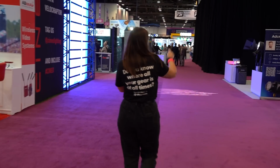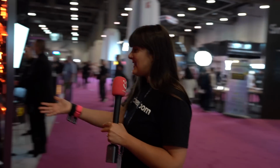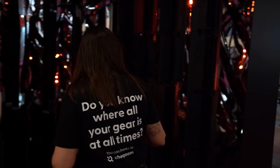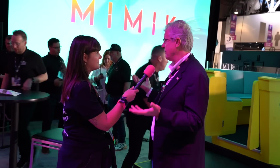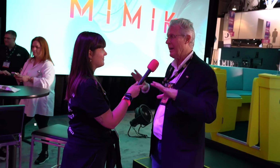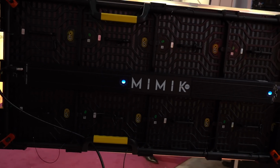Look at the Kino Flo booth. It is so impressive. I mean, look at this. All right, what's new at Kino Flo? The big reveal for us here is the first time we're showing the Mimic in its full glory. This is the first time anywhere in the world we've been able to assemble this many units to actually illustrate what the Mimic is supposed to be doing.